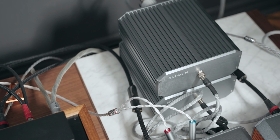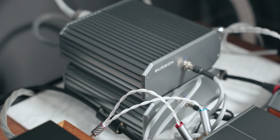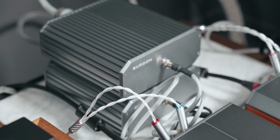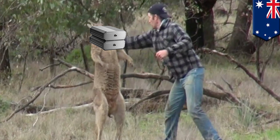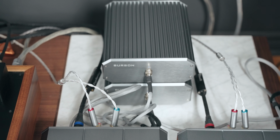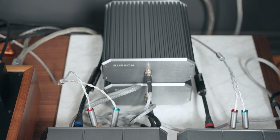fact that it comes with 2 separate power supplies, which again, both the power supply and the actual amplifiers are really high build quality, expected of Burson. Do Australians just throw these like kangaroos or something? Because my God, they're built like tanks. But that also comes with a downside, and the obvious downside is that you will need the rack space, and it does add extra cables that go from the power supply to the amplifier itself.